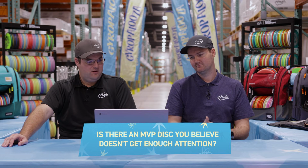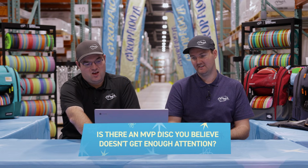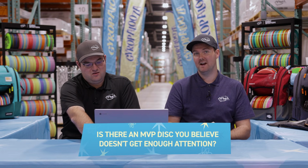What's an MVP disc that you think doesn't get enough attention? Yeah, this one, I would definitely say the Reactor. We have a great mid-range lineup, and the Hex is always our first mid-range that you always hear people say. But I think the Reactor is very overshadowed by the Hex. The Reactor is just one notch up in stability of the Hex.